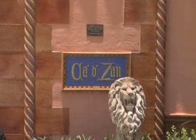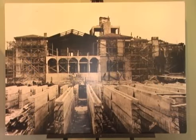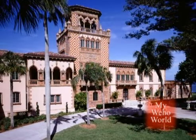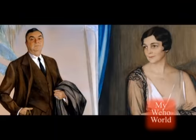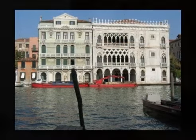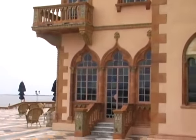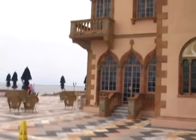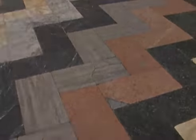Ca' d'Zan means House of John in Old Venetian dialect. Construction on the mansion was started in 1924 and completed Christmas of 1925 at a cost of $1.5 million. John and Mable Ringling admired the style of the Ducal Palace and Ca' d'Oro in Venice, Italy. The home was designed in the style called Venetian Gothic architecture, as evidenced in its tile floors and Gothic-styled windows.